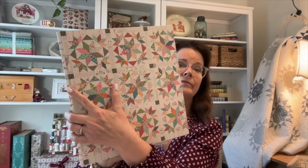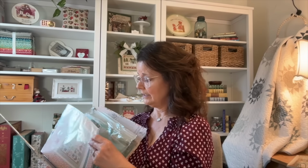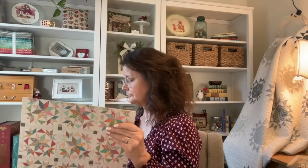So what I did is I purchased one of her cute binders. So this is the Farmer's Daughter binder. And here's the guide. Now if you want to do this quilt, you have to have both books. I do have both books available in my shop. And then you have the guide. And then I decided that I'm gonna organize all my blocks in this binder. So I have that in the works.